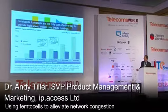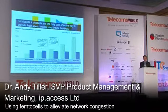But with small cells, the cost remains static. You put a small cell in and you give all those indoor users the full data speeds, and the cost doesn't grow as you want to increase the speeds offered. So really, femtocells and picocells are the most cost-effective way for an operator to provide 3G high-speed data services inside buildings, and 4G in future.